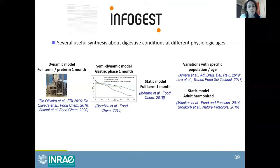So within the COST Infogest, we contributed to this synthesis about the physiological conditions of lipid digestion and to the definition of static adult and static infant models, and also semi-dynamic or fully dynamic infant models that could try to mimic digestion at different physiological stages, and that I used during my research in complement with animal and clinical trials.